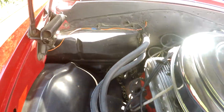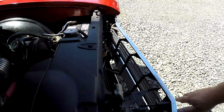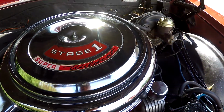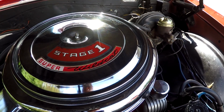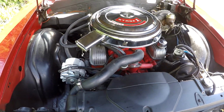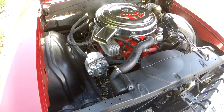I just wanted to show you that the firewall, everything looks clean, and there are no signs of any accidents or anything like that. You can tell that Keegan's got the key on right now. I don't know if you can hear that. There's a little clicking. It does have an electric fuel pump in it, but it's still running the other one as well. So go ahead and fire it up.